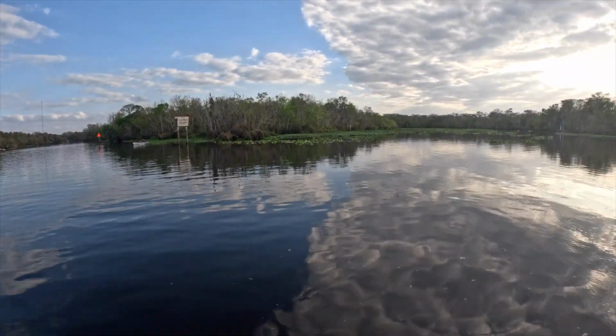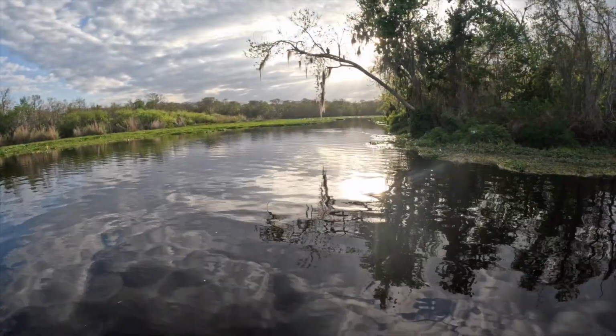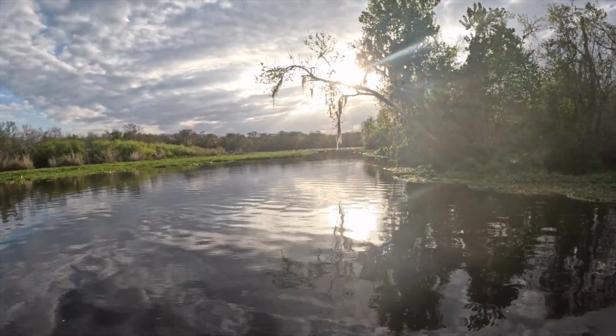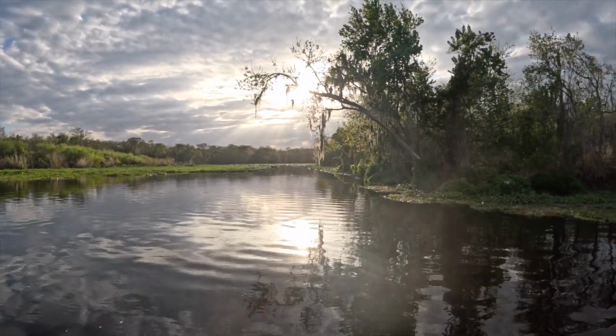Hear how quiet it is? Amazing. We're gonna go check out this area with the lily pads. So this here to my right is an island, and there are lily pads all around it. And we were just commenting that if we weren't here to see the manatees, we would probably loop this island and go check everything out.